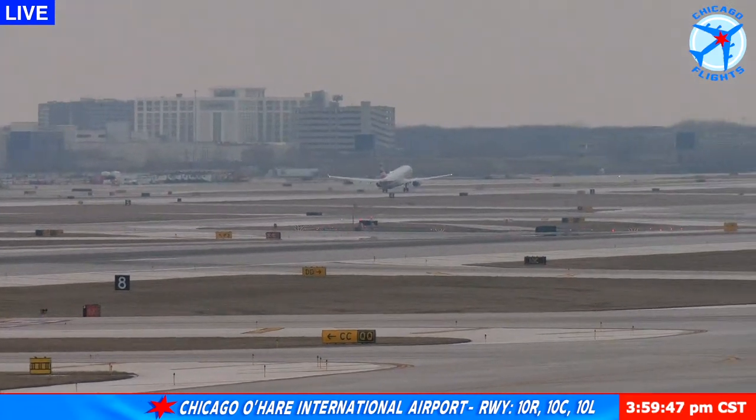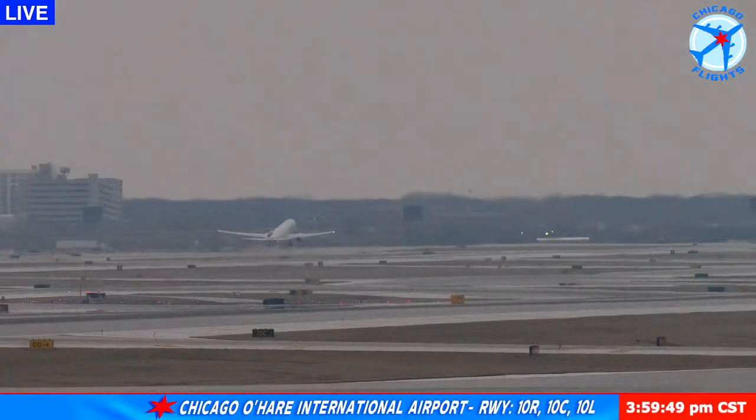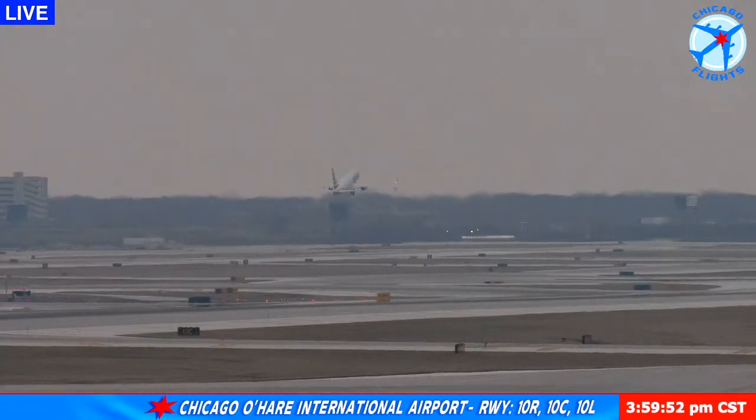Cross Kyle, 4171, turn right heading 060, and up the runway 10 center localizer. Right, 060.